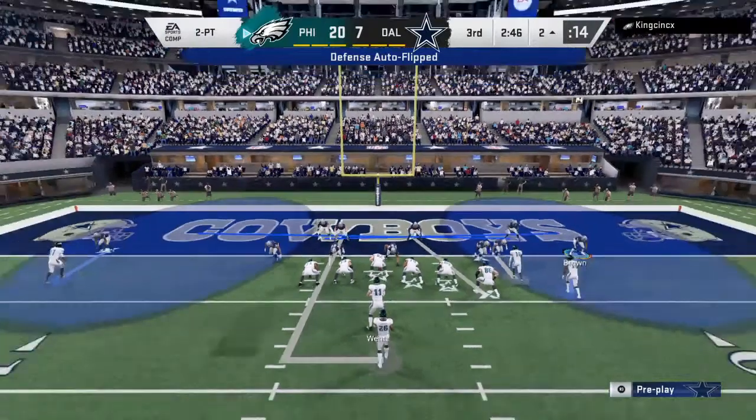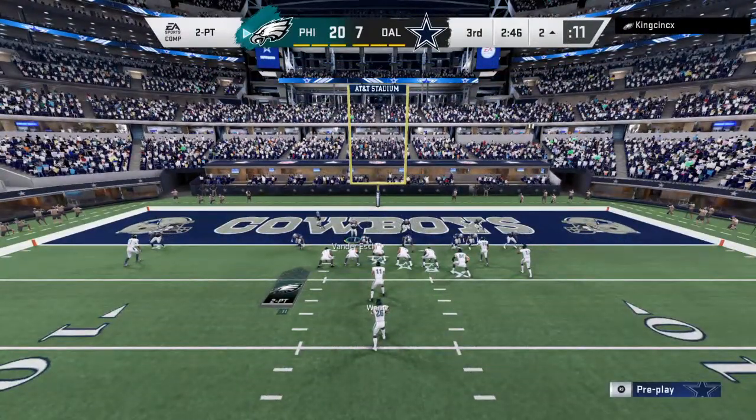Doug Peterson says, let's go for 2 here. You got to get the ball, D. Get the ball right here. Let's go.